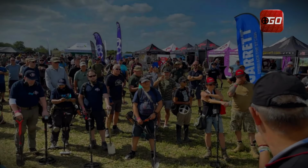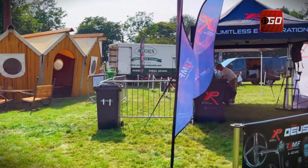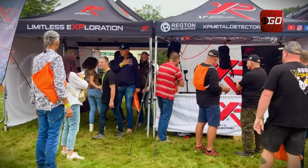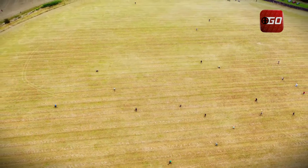But what if you're a club or rally organizer? Well, we have now included a new feature which is going to make your job a whole lot easier, and here's why. Imagine having a single platform that lets you map out specific fields and boundaries by colour, which day they can be detected, or when they're available to your club members or rally attendees. Then imagine being able to send this data directly to all of the people attending your event so that they can clearly see what is available to be detected on an interactive map just simply by looking at their smartphone.